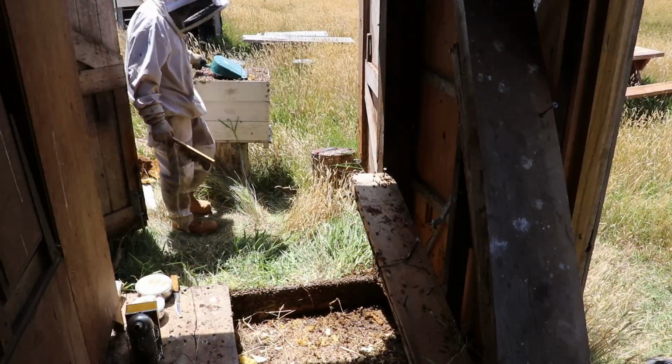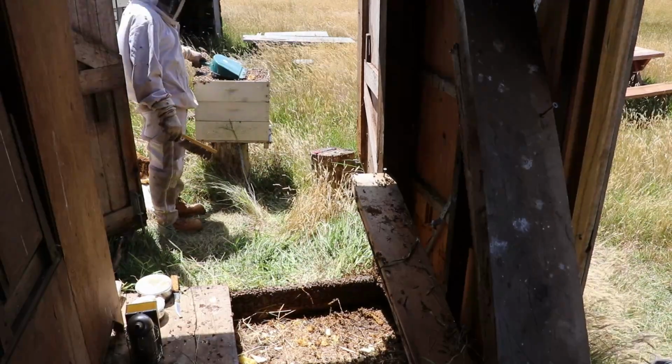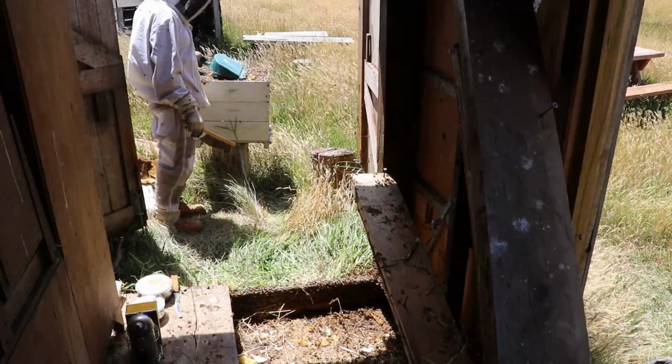By keeping it dark, they tend to go straight down in between the frames, which is what I want.